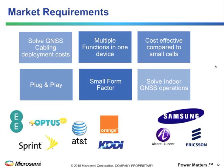First of all was to solve indoor GNSS operations in terms of timing and sync. That relates to what we've just seen, driven by deployment cost: provide a solution that would solve the cabling and deployment issues. The other feedback we got from the marketplace is related to form factor and also the functions of the devices. If you're in the central office, you might accept an environment where you have one box for each function, a box that does a switch, a box that does a grandmaster, and so forth. In a small cell environment, and especially in the enterprise, operators have been requesting that functions be integrated into one single device, or as few devices as possible in the environment.